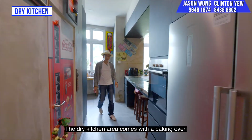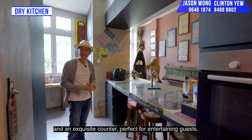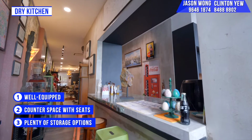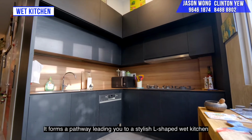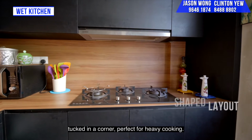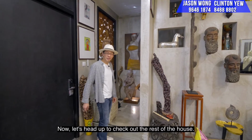The dry kitchen comes with a baking oven and an exquisite counter perfect for entertaining guests. It forms a pathway leading you to a stylish L-shaped wet kitchen tucked in a corner, perfect for haven cooking. Now let's head up to check out the rest of the house.